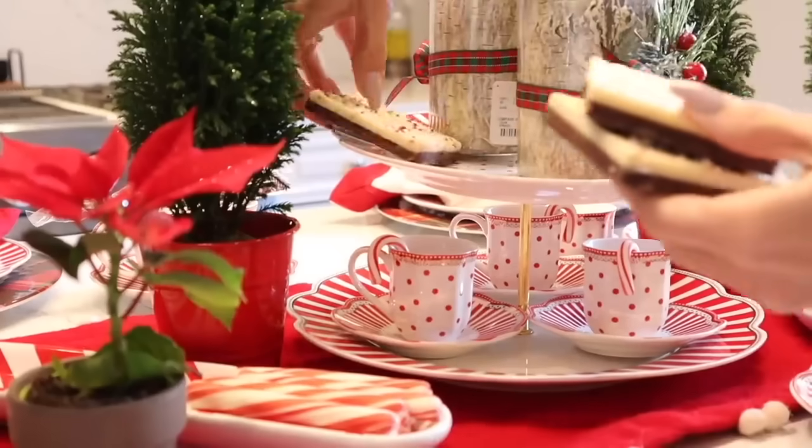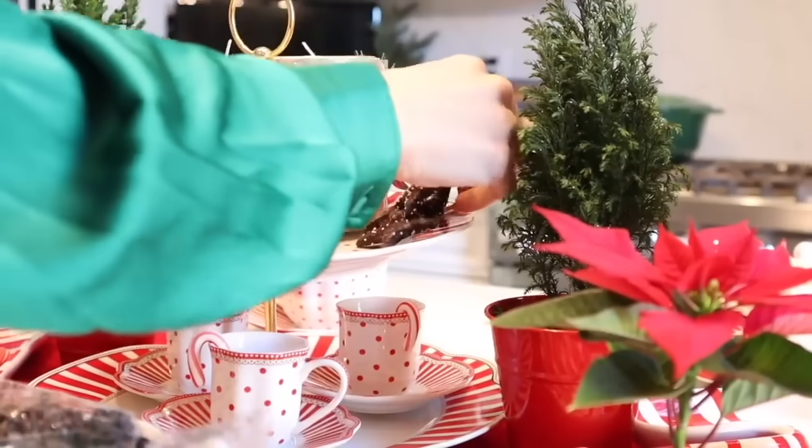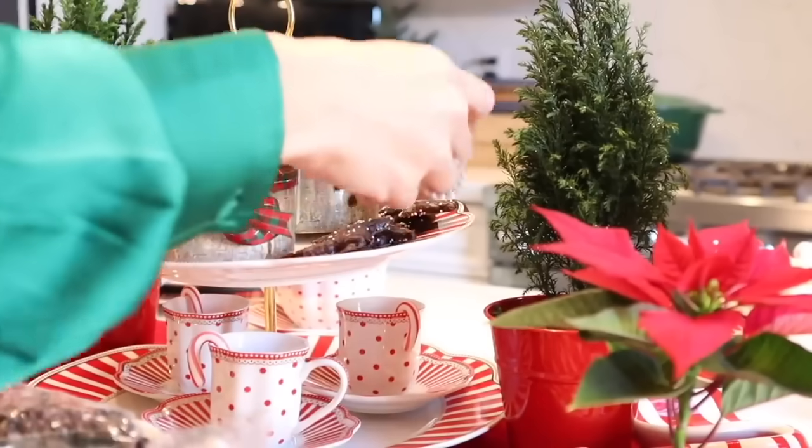I'm gonna add some little cookies up here for the kids to snack on, so hopefully they won't eat all of the stuff that's meant for the gingerbread houses, but I do wanna put some sweet little things and treats around here.